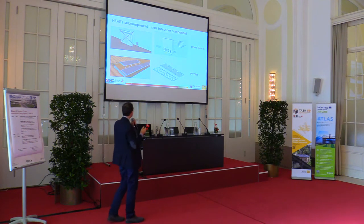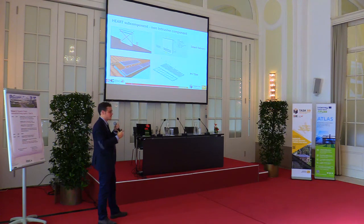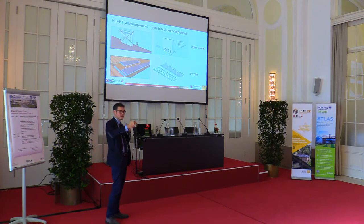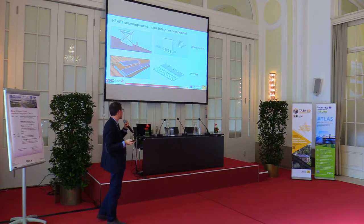While about the PV tiles, we developed this component that is a sort of strip that fits very well in dimension with the existing tile. So the width is almost the same as common tiles in Europe.